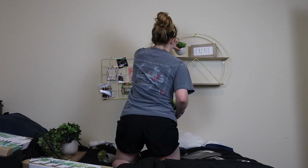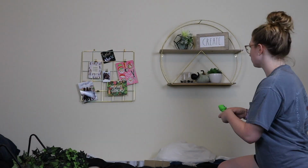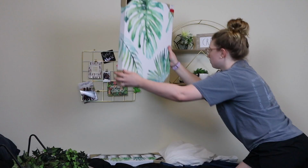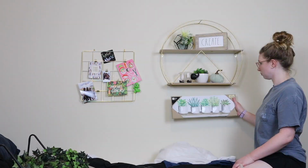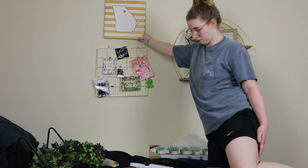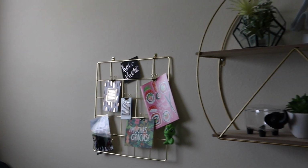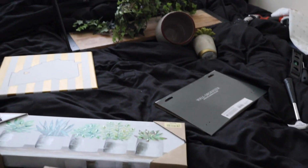So I hung my shelf and my metal grid. And it was about this time when I really wished I had laid out all my wall decor on the floor, so I could have just determined the layout first. But I was just trying to get stuff up on the wall as quickly as possible, so I just had to decide where to put things as I go. So this is what we have so far. This is what I have left to hang up.